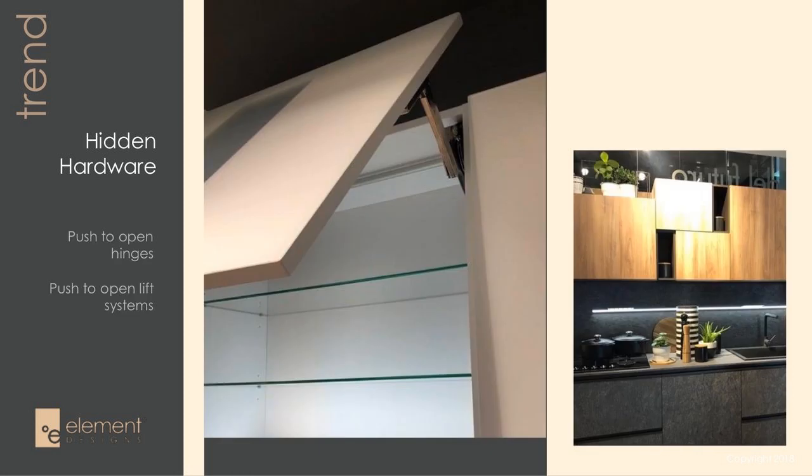Now we're going to look at a really popular use of hidden hardware, and it's in lift-up door applications. Hinged doors and drawer fronts are using hidden functional hardware to eliminate the need for knobs and pulls. On the left-hand side, we're looking at a push-to-open Aventos HS mechanism by Blum. You can use push-to-open mechanisms on upper cabinet doors, which is where they're frequently seen. On the right-hand side, we're looking at a kitchen with all the cabinet doors closed, but that's the effect you get when push-to-open hardware and lift systems are used. It's very clean and streamlined.